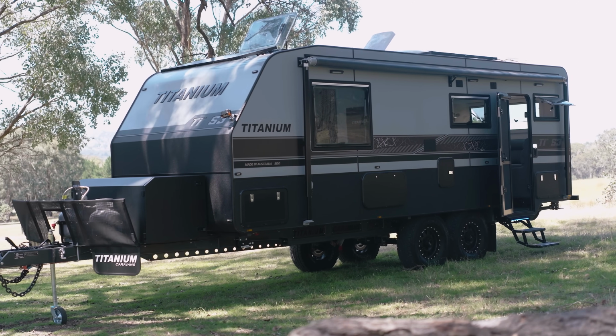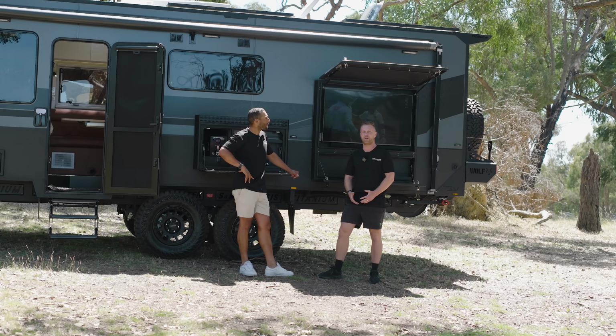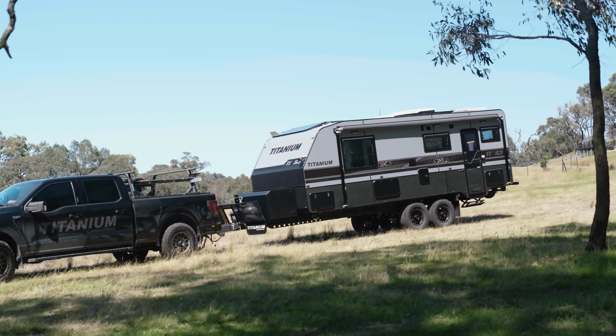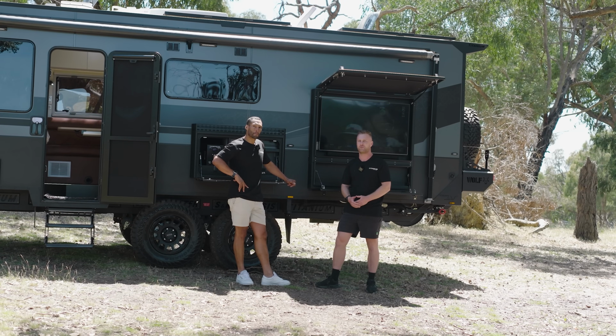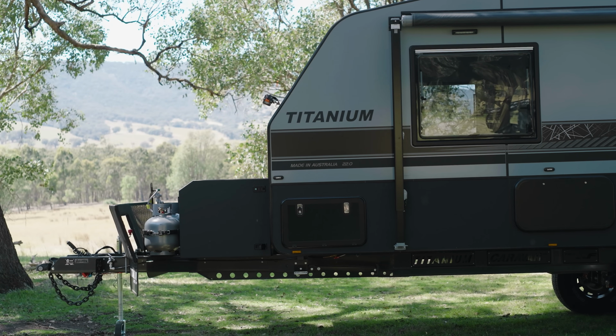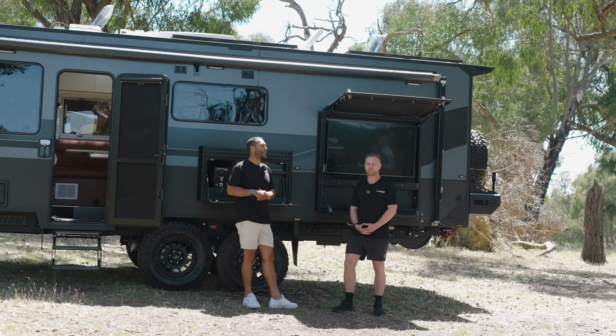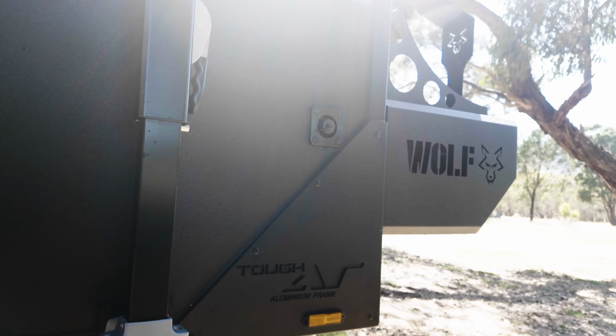2025 is going to be a huge year for Titanium. Yeah, it's going to be a big year. We're very excited. The team have been working hard in the background on some new products, lots of changes. All these things have been working well in the background and we can't wait to make them standard. Now, Titanium's always been known as probably the pioneers and the ones that are innovating the market and bringing the latest off-road goodies to have on your vans.